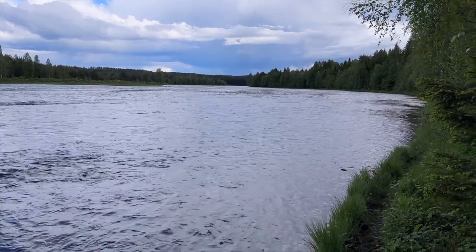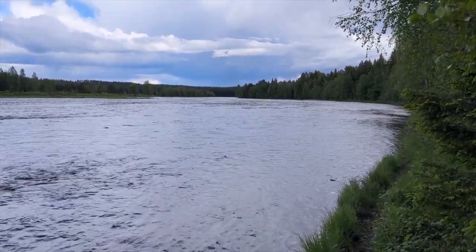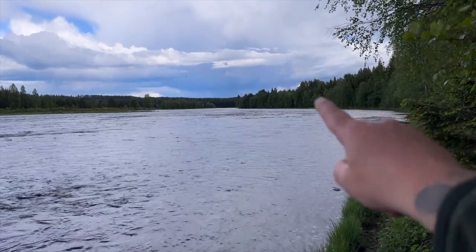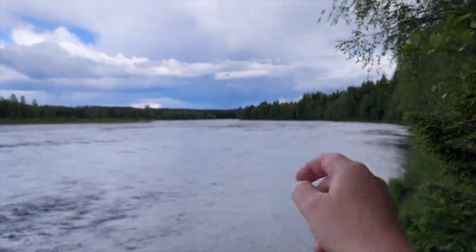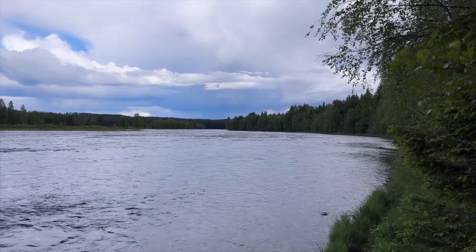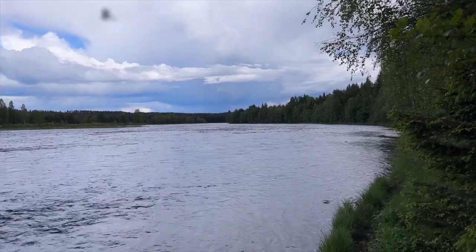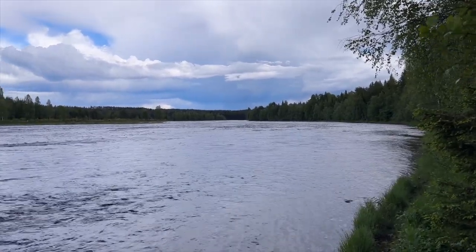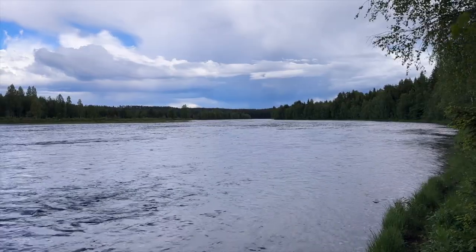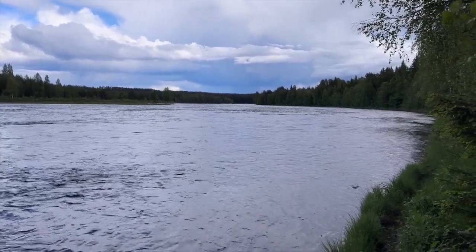Yeah, looks really good. So I'm gonna try down at the point there. You see a tree leaning out, so behind that I'm gonna start to fish in the evening. Now it's only 4 o'clock, so we're gonna wait a bit. Sort my things out, put on waders and fix my rod and flies, etc.